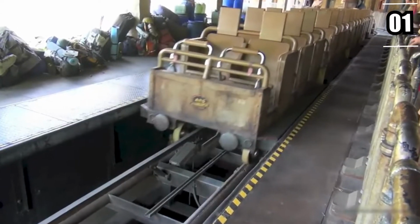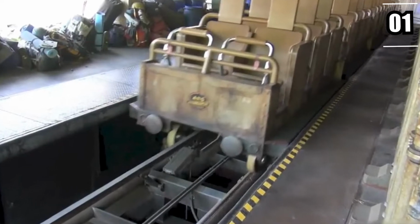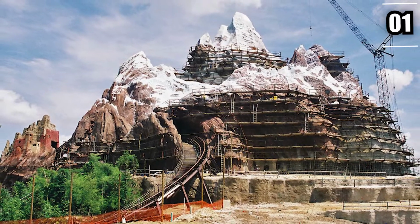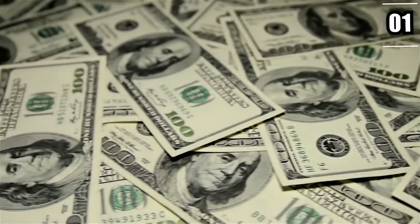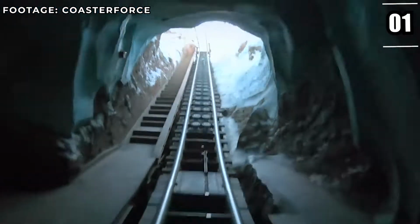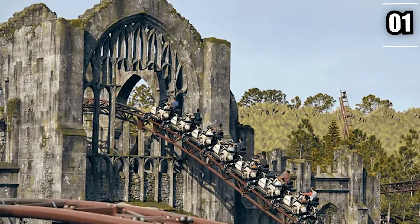Expedition Everest is by far the most expensive roller coaster in the world, according to the 2011 edition of Guinness World Records. For 6 years of planning and building, the entire cost was believed to be $100 million, consisting of sets and extras. It retained this record until 2019, when the $300 million record was broken, as Universal's Islands of Adventure launched Hagrid's Magical Creatures Motorbike Adventure.